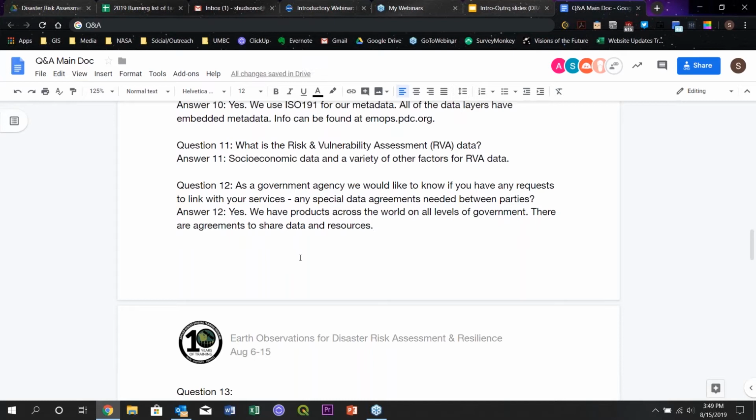If you'd like to enter into or look into having a data sharing agreement, also look into that URL we shared earlier. But if you have any specific questions and you'd like to get connected with one of our data leads, please notify info@pdc.org. That's info@pdc.org, you can pass your question through there. Thank you.